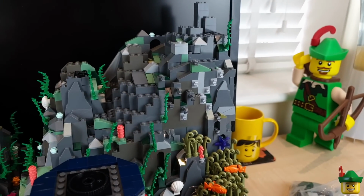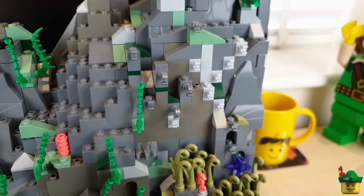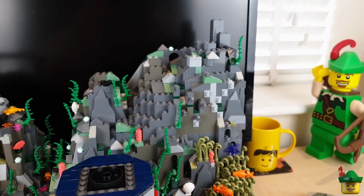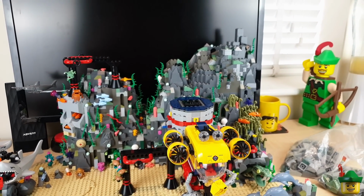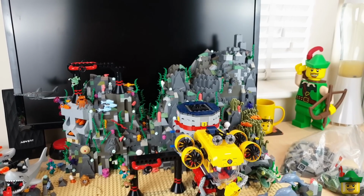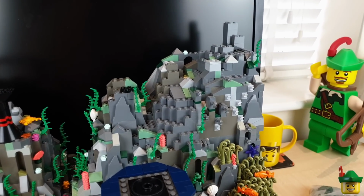And this incredibly flat wall part with all the clips all over it is soon going to be covered with fish. So that will be disguised as well. But yeah, I think it's looking really nice. And you'll actually be able to see this bit from all angles. So that is good. Cool. Let's get some fish on and check it out.